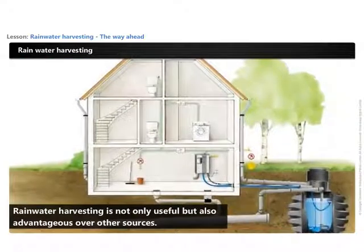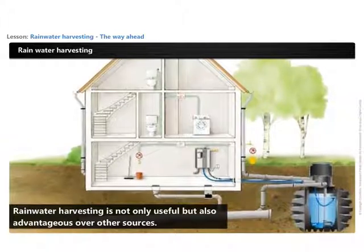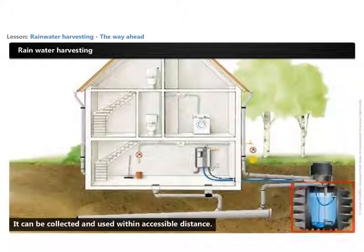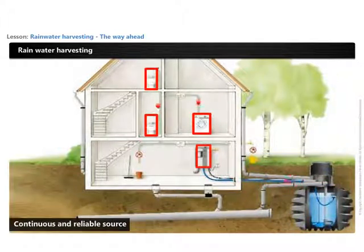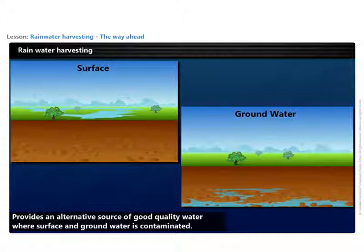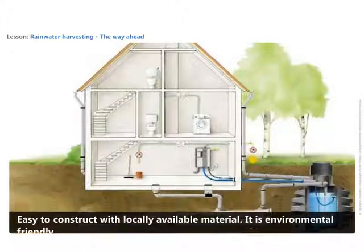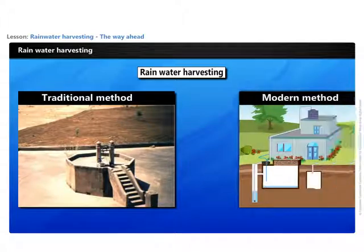Rainwater harvesting is not only useful but also advantageous over other sources. Why do you think it is so? It can be collected and used within accessible distance. Continuous and reliable source. Provides an alternative source of good quality water where surface and groundwater is contaminated. Easy to construct with locally available material. It is environmental friendly. Rainwater harvesting is done through traditional method and modern method.